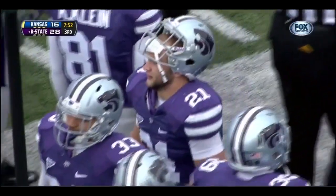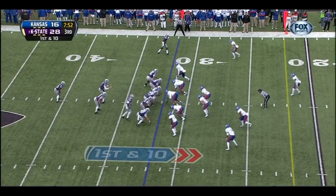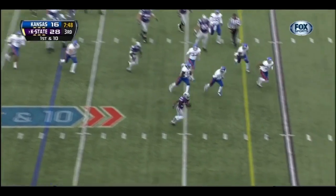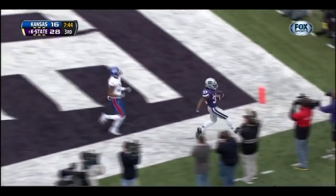Charlie Weiss is going to be upset about that one. Let's see what happens on this play. Miller in motion. Handoff is to Hubert. Cuts it back. Has a ton of green. Hubert to the corner. Touchdown.